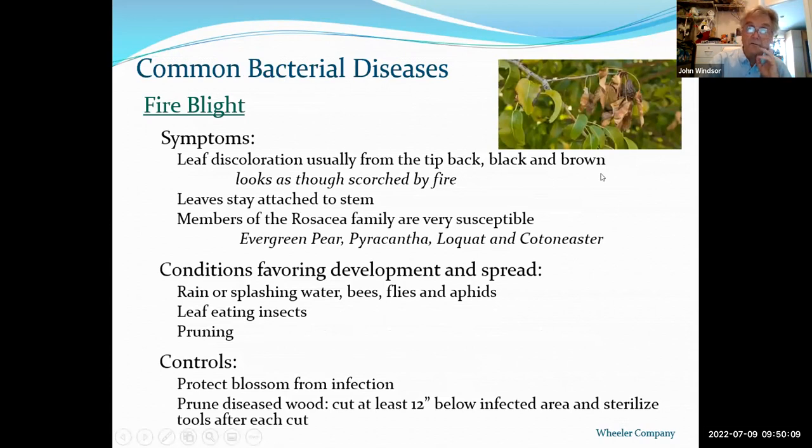And as you can see, it looks as though it was scorched by fire. There's only a few plants that it attacks, thank God. But boy, is it devastating when it happens. And if you get it, you can keep the plant, but you do have to prune the diseased parts out, and then you have to sterilize your tool after every cut because it is bacterial. It does need to be physically moved throughout the plant. And you could inadvertently do that when you're pruning if you don't sterilize your shears.